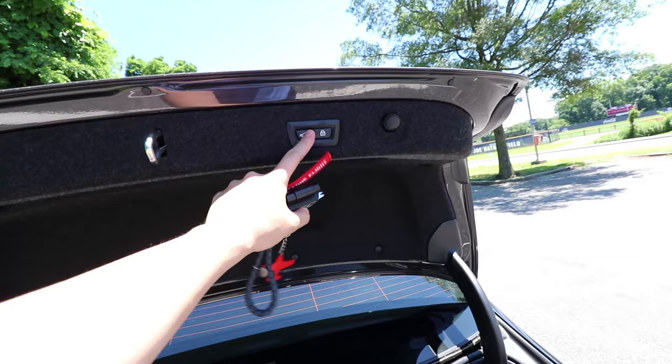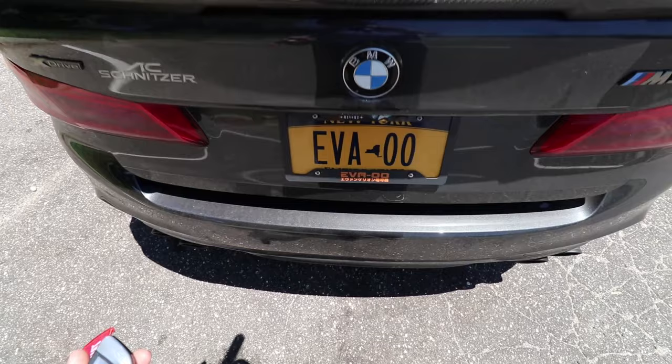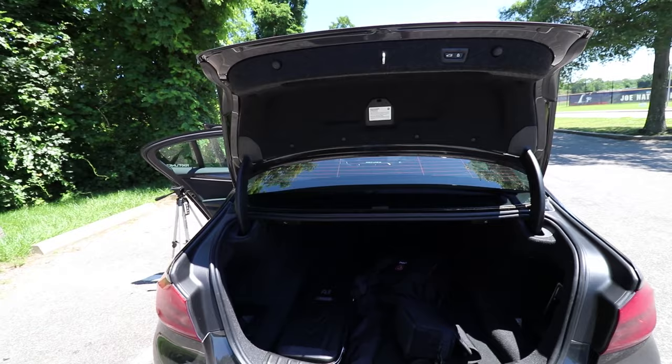So the trunk is now closed. And with your keys in your hand or on your body, you just do this. And this is the most sensitive trunk opener I have ever used. There's a lot of cars that feature this option, but the BMW one, I have to say, is the best one that I have ever used.